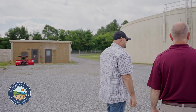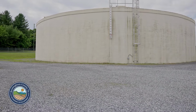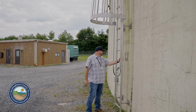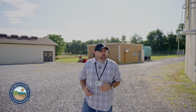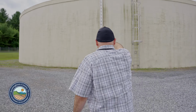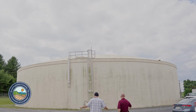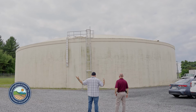Out in the system, the tanks are set. When they get down to a certain point, they call for water, and when that happens, our finished pumps start. And when the finished pumps cut on, they pull water here from the clear well tank. Our clear well holds 2 million gallons. We're putting out about 3,000 gallons a minute into the system at a time.